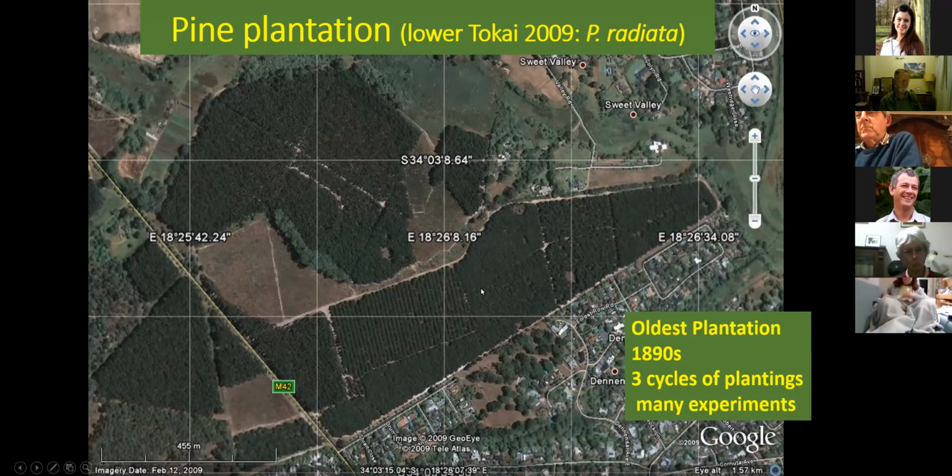So this was the oldest plantation in the country. This is where it all began, our whole silvicultural thing, and this is where they experimented, mostly on the granite slopes, but over here as well. And we've had 3 cycles of pines and many experiments here at Tokai.